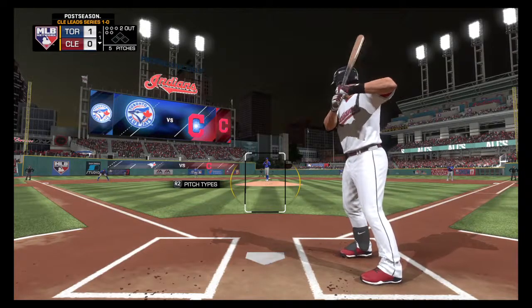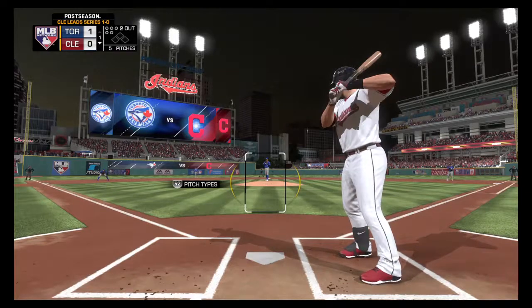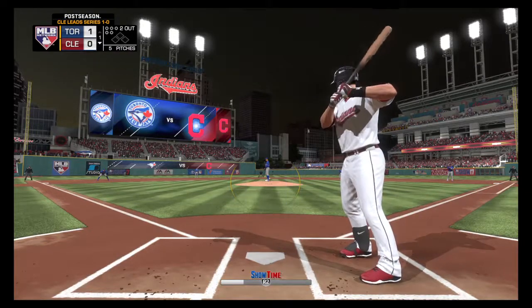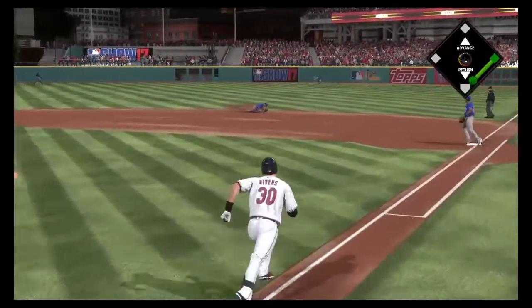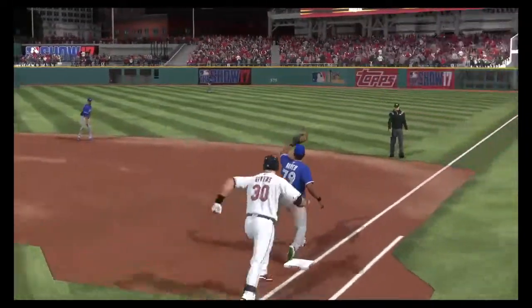Yeah, good rip on it, huh? Ready to deliver. Here's the first pitch. Hit sharply on the ground. Travis gets down and dirty. Got him.